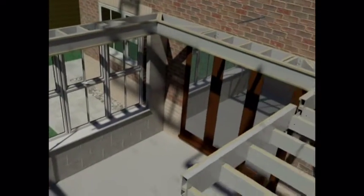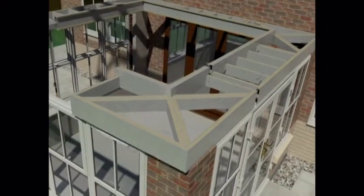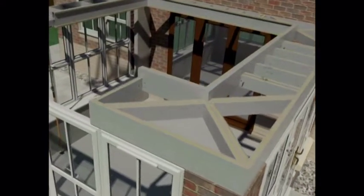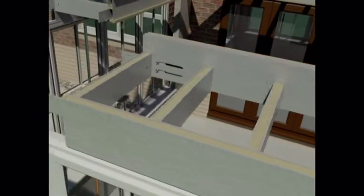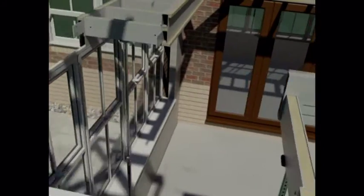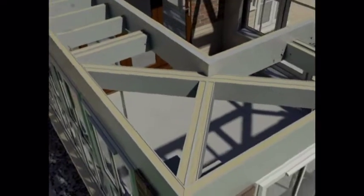By the time we arrive on site, most of the hard work's already been done in our workshops, which saves on build time. Every part is numbered, pre-drilled, and ready for assembly, making things easy for our fully trained approved installers, and making the whole process much quicker too.